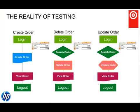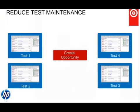What we're talking about here is introducing each individual component into Quality Center that can be maintained on its own, but nonetheless concatenated together to form the wider test. You can see here again, view order appears in all the tests, delete order appears in the update order too, plus also the search. So what we're talking about here is centralizing these components into individual pieces that can be managed.